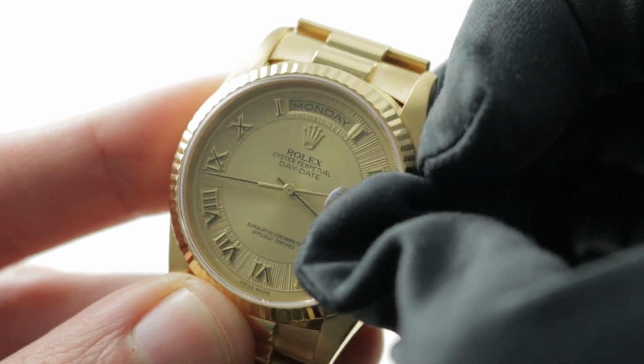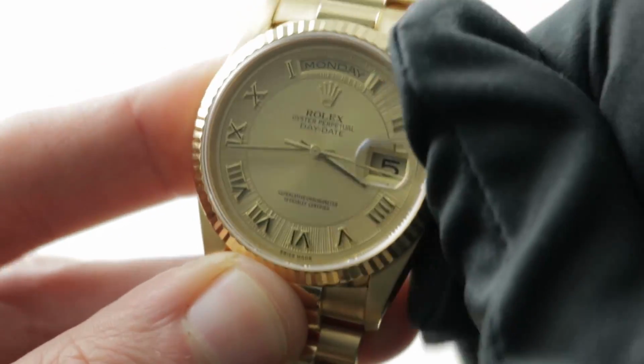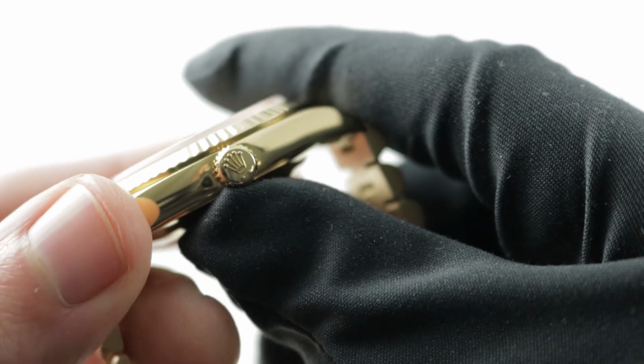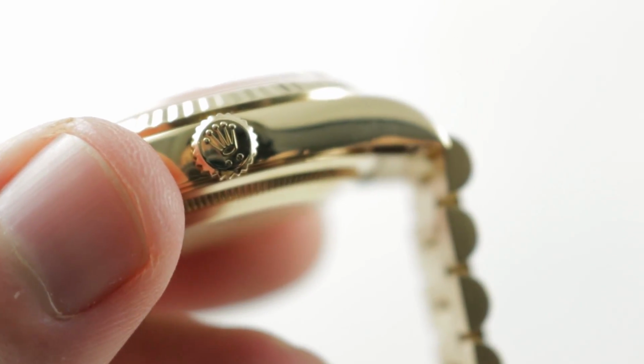Very convenient. Pull the crown out all the way. Now you have hacking or stop seconds. The crown is a Rolex twin lock, screw down, again 100 meters water resistant. You can see the 2 dots denoting this as a Rolex twin lock crown in gold.